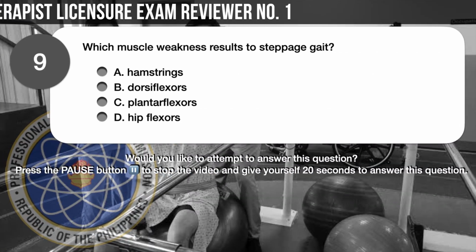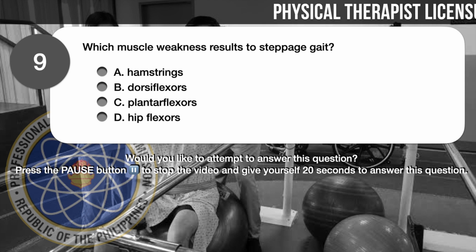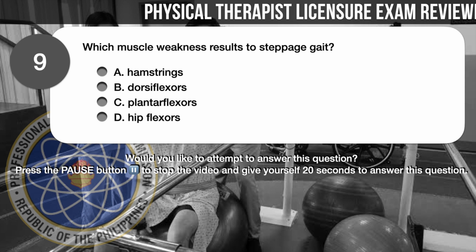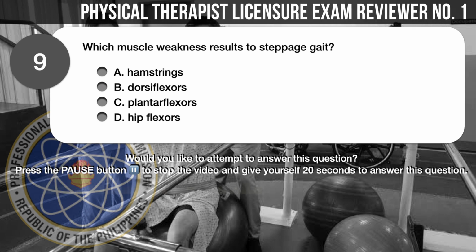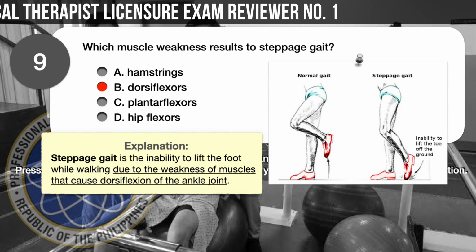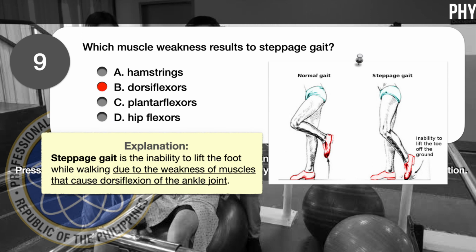Question number 9. Which muscle weakness results in steppage gait? A. Hamstrings. B. Dorsiflexors. C. Plantar flexors. D. Hip flexors. The correct answer is B. Dorsiflexors. Steppage gait is the inability to lift the foot while walking due to the weakness of muscles that cause dorsiflexion of the ankle joint.